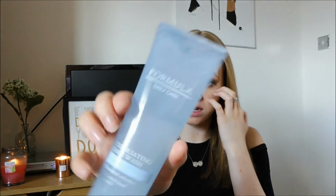I got this around Christmas time, I think it was last year, but I only recently used it this year. So this is the exfoliating face wash for normal to combination skin, cleanses and refreshes, and like the toner I had before, it's got witch hazel in it, which like I said is really good for drying out any excess oil on the skin and helping dry up any spots or anything. This is great. It doesn't look like I've used a lot, but I think it's because it's got quite a lot of air in the tube.